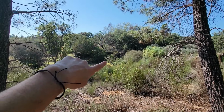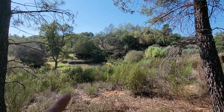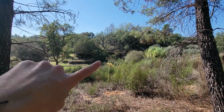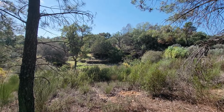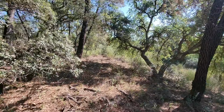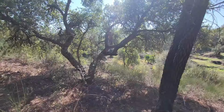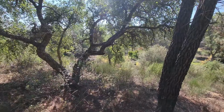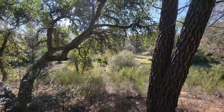I've walked down here, the well to the right, down there. And then this flat part located next to the well. And here on the bottom are some more olive trees, which I'm going to show you in a bit.